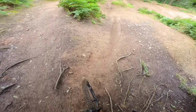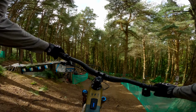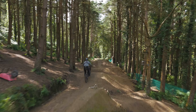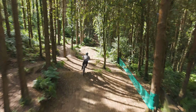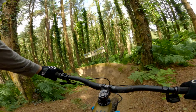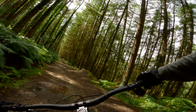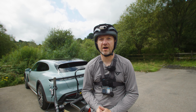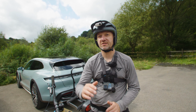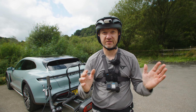Right, let's check out this jump line then. Well, those have got to be some of the best corners in South Wales. But as much as I would love to stay here and burn a whole battery, we've got 2 more spots to go before the day is out.